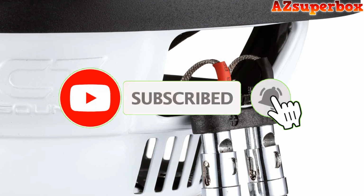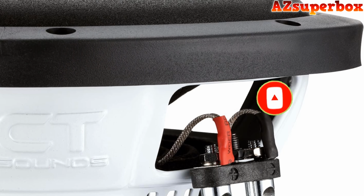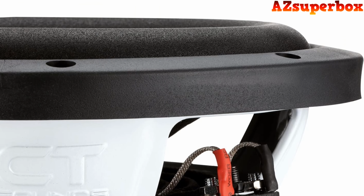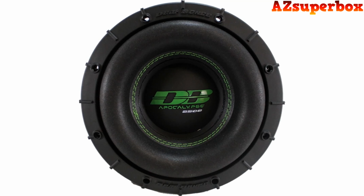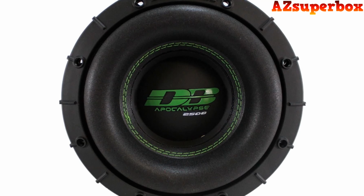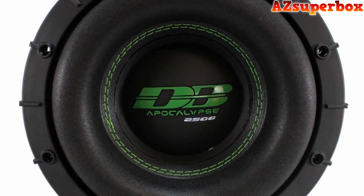These 800-watt car subwoofer speakers are crafted with high-quality materials, ensuring durability and impressive performance for a superior audio journey. With their precision engineering and thoughtful design, these subwoofer speakers will not only produce thundering bass but also enhance the overall audio clarity and fidelity in your car's sound system.